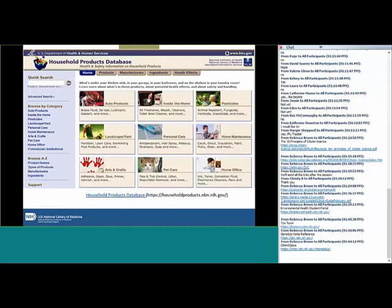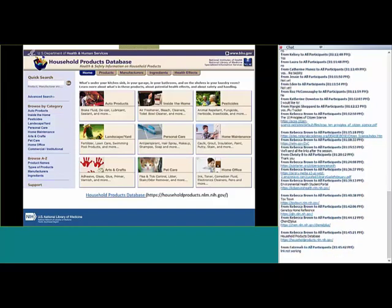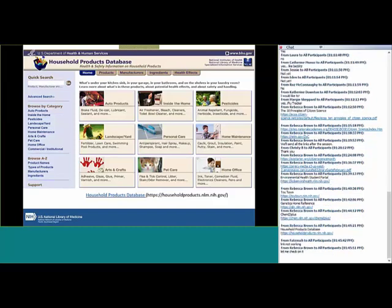Okay, the next one is Household Products Database. This database links over 18,000 consumer brands to health effects from safety data sheets. And you may formally know these as material safety data sheets. These are provided by the manufacturers, and they allow scientists and consumers to research products based on chemical ingredients. It is designed to help answer questions like what are the chemical ingredients and their percentage in specific brands, which products contain specific chemical ingredients, what are the acute and chronic effects of chemical ingredients in a specific brand, are just some of the questions that you can answer by using this.